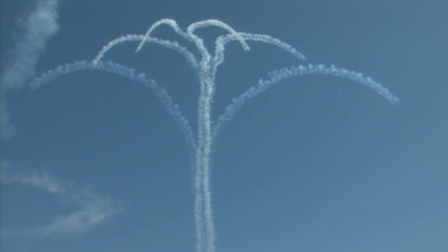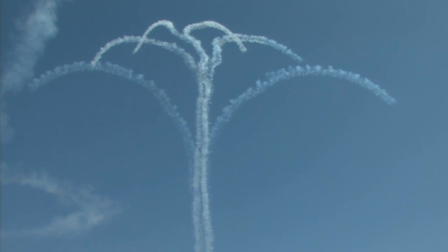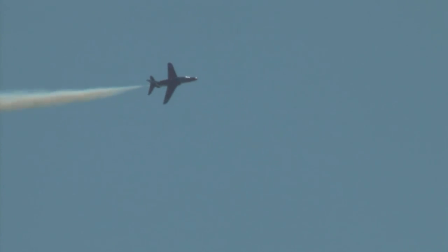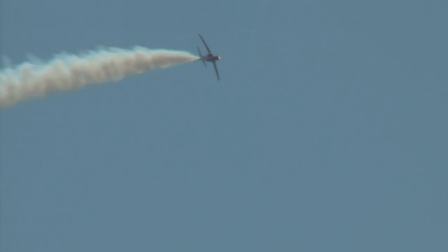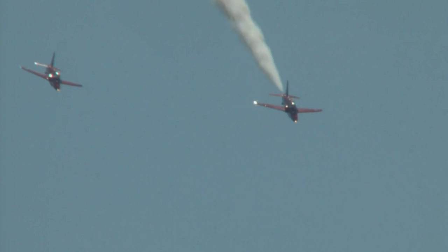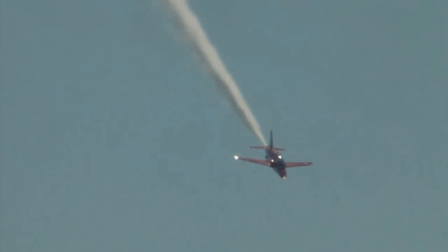On the left, he is followed by Red 8. Looking right with the smoke on is Red 7, chased down by Red 9. These 4 aircraft are now closing at 850 miles an hour. Get your cameras ready. This is the Jippo Pass.